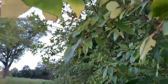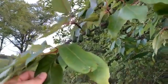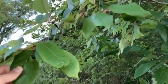All right, so it was chewing on this tupelo tree. You can see the little tupelo fruits there. Nice. This is a female. Tupelos are sexually dimorphic.